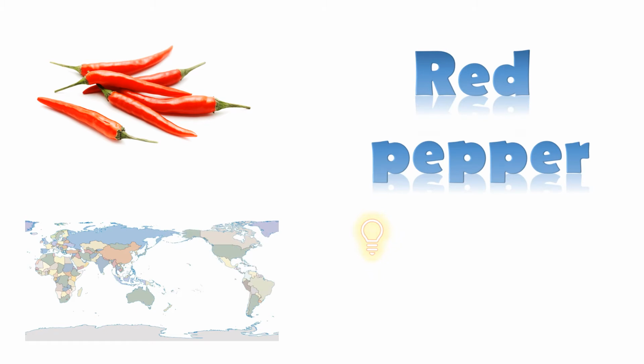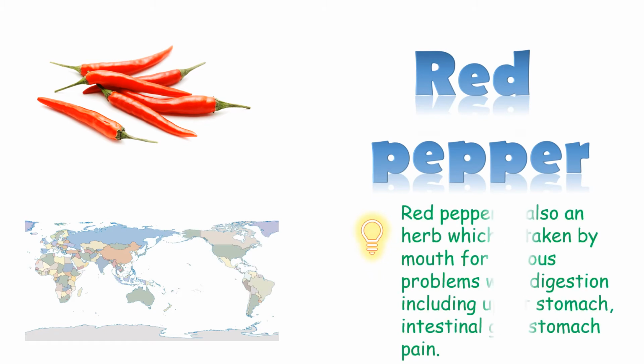Tips. Red pepper is also an herb, which is taken by mouth for various problems with digestion, including upset stomach, intestinal gas, stomach pain.